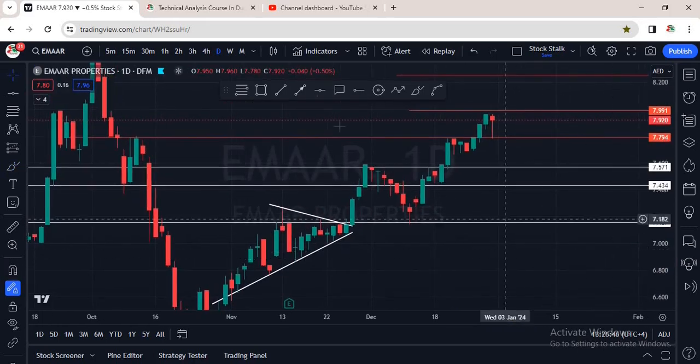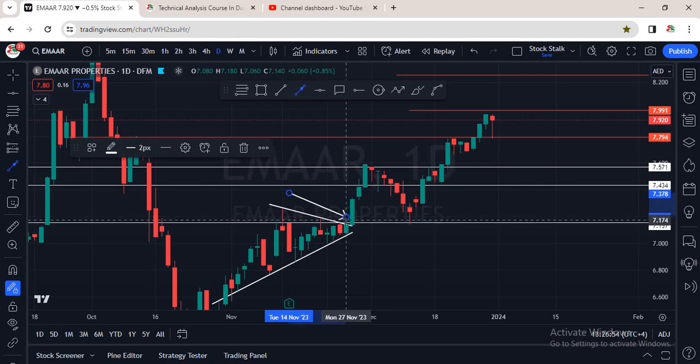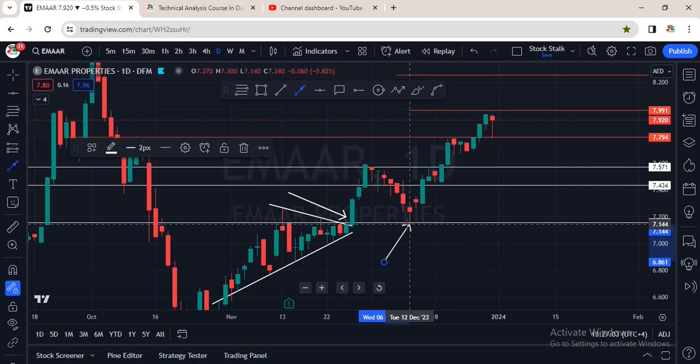Emaar Properties made a very good move. I hope you guys made money. After this symmetrical triangle pattern, right at the breakout, I had recommended this stock to my members and our target is already achieved at 5.60. Next target was at 5.90. Even that is achieved right into the support zone.